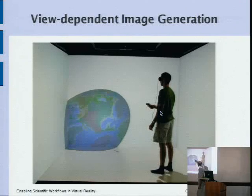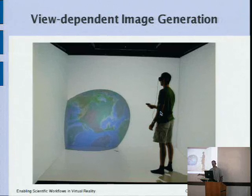So you see that it ends up on the back wall, and a bit of it ends up on the left wall, and a bit of it on the bottom wall. And from the point of view of the camera that I used to take this picture, this globe looks completely squished. It doesn't look at all like a globe.